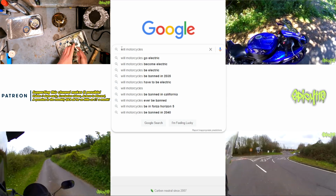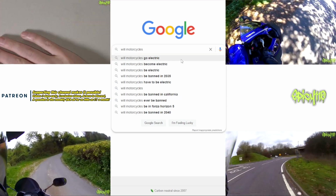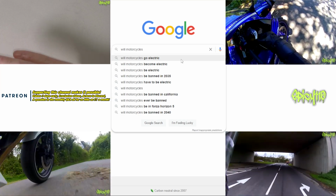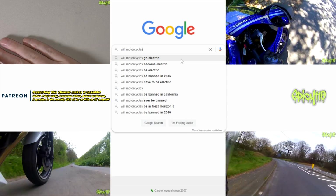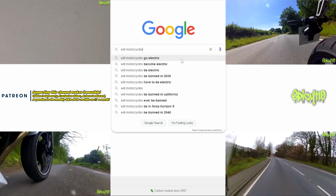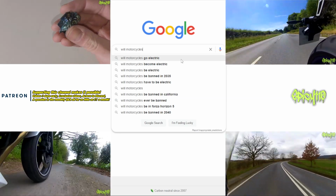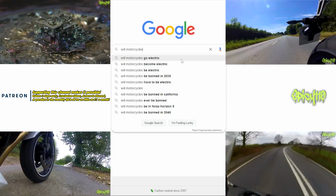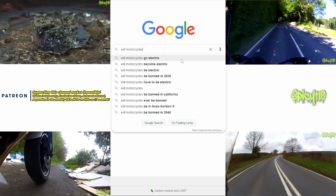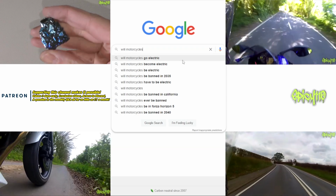Will motorcycles go electric? Yeah, inevitably they are going to go electric. That's not necessarily a bad thing. I know this is a huge argument. I've reviewed a lot of electrics. I've ridden a lot of electrics, many more than most people who say that, well, many more being a requirement enough to be able to say more than most people who hate them. If you haven't ridden one, it's fair. But yeah, I think that is an inevitability.